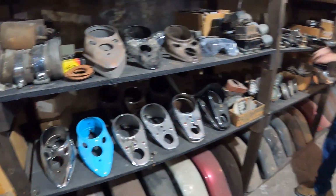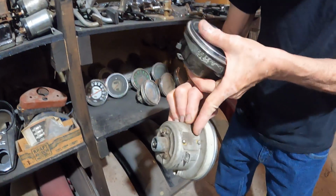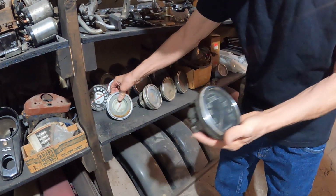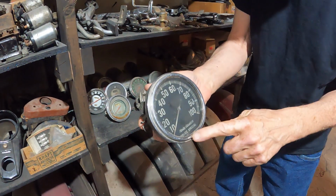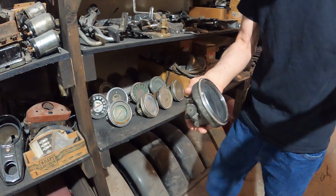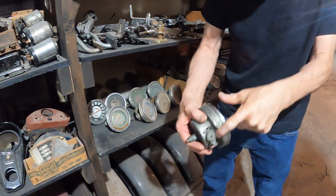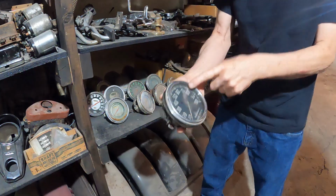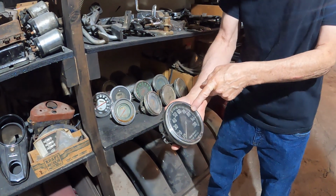But this is interesting here for the speedometers. A regular speedometer has this little plate on it. This speedometer has this electrical thing. What does that do? That's for police bikes. If he was speeding, the police officer pushes a button, sends electricity down there, and locks the needle in place. He'll say, you get out of the car, you were doing 80 miles an hour.